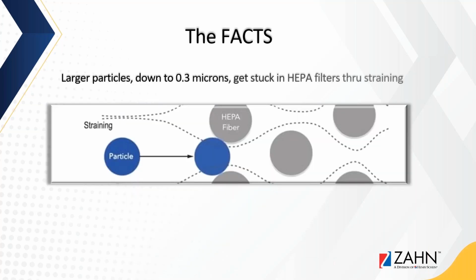So larger particles, and when we talk about larger particles, we're talking about, relatively speaking, particles that are bigger than 0.3 microns. Larger particles typically fly in a straight line when they get caught in an airstream, and they simply get trapped or strained by filter fibers. So that much is pretty straightforward.